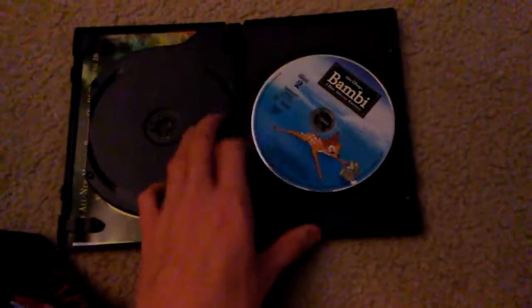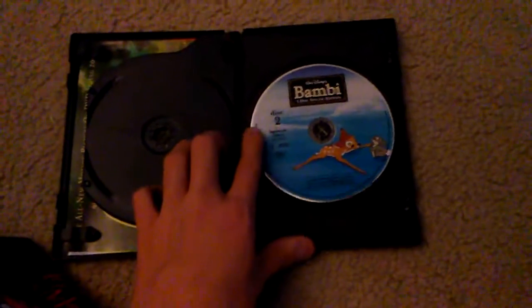In the back, it says digitally restored, but we've already seen that before. Not even gonna bother reading this special feature list just because it's gonna take too much time for this video. There's this one with the movie, you can see Bambi and his mom. His mom died because of the shotgun. That's a sad part of the movie. This is a sad movie, but it's still pretty good.